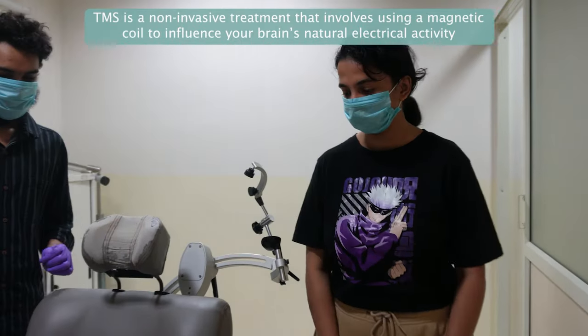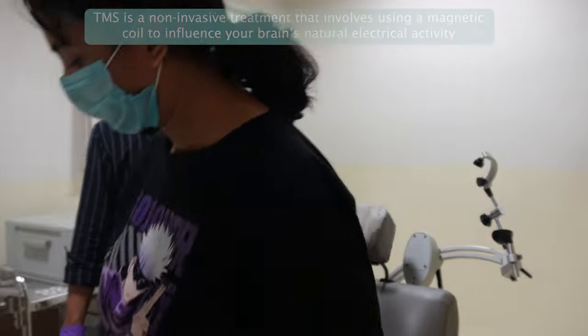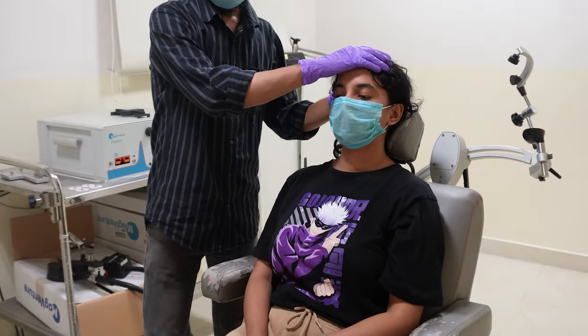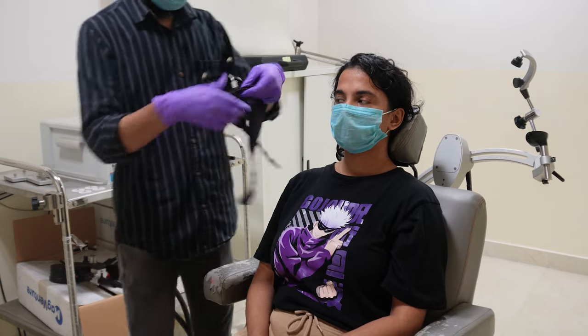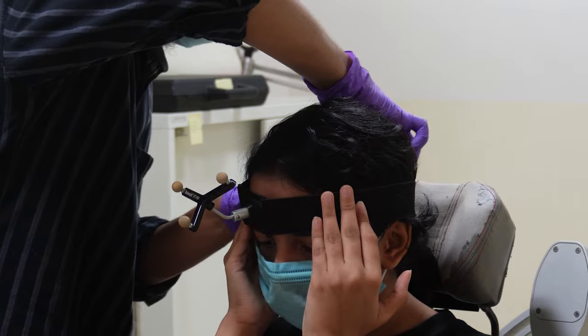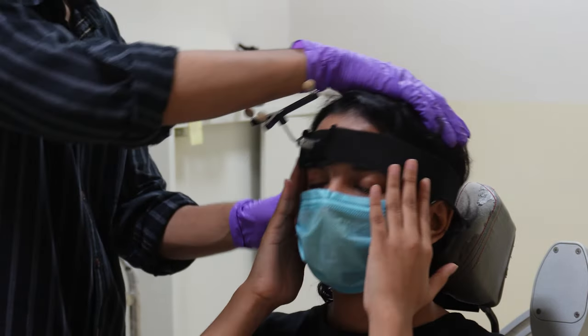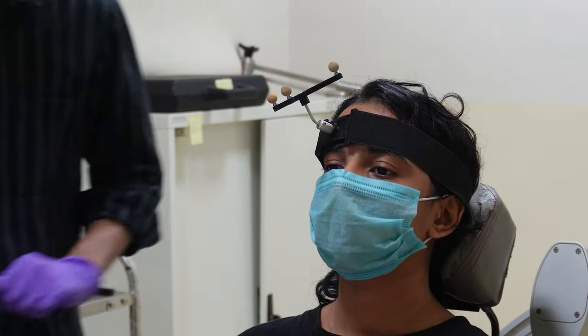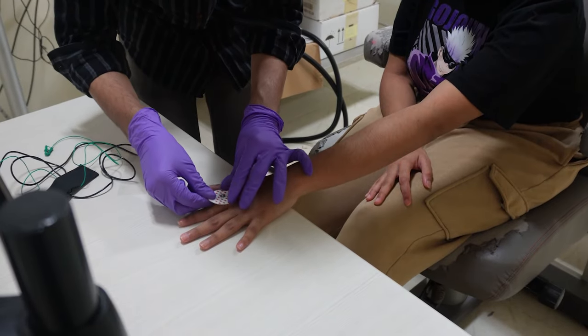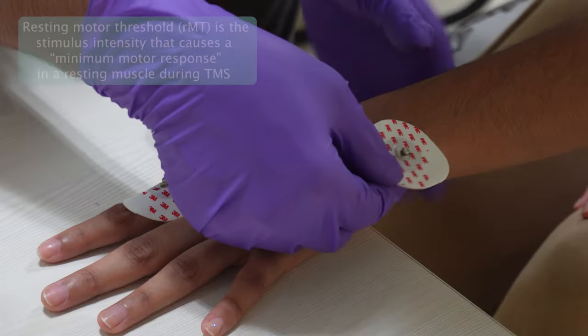On the day of the experiment, the participant will come into the TMS room after signing a consent form. They are seated in a comfortable chair and a subject tracker is tied around their forehead to track their head via an infrared camera connected to a computer. After this, we attach electrodes to the fingers of the participant to measure the resting motor threshold.